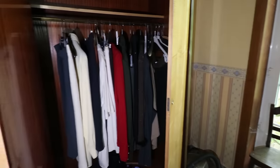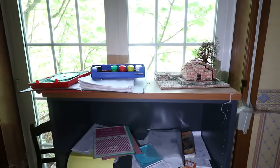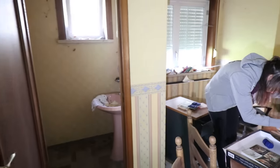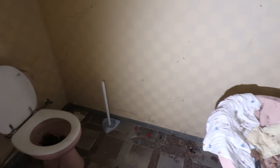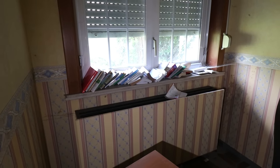And then, come around. Wardrobe's still got some clothes in it down there. Got paints and stuff like that. Might have had grandchildren and that, mightn't they? Let's have a look in here. Oh god. Ugh. The bathroom. And I've got some books along here at the top.